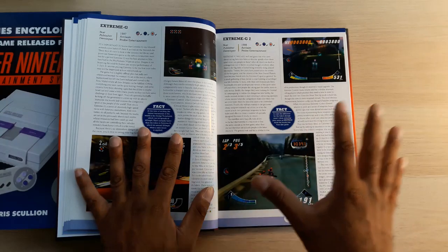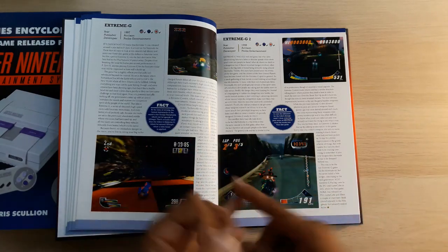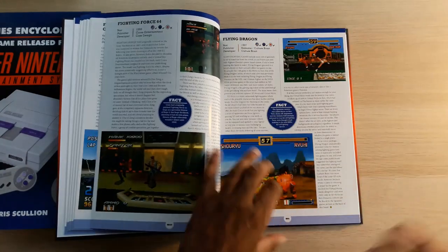Extreme G3 is one of my favourite games ever, and one day I might do a video talking about how amazing it is, and of course how amazing I am at it. But yeah, cannot wait to be reading more about this. Like I say, this is an N64 breakdown.